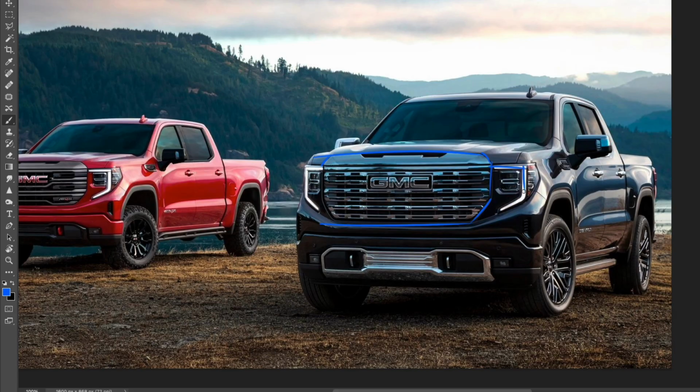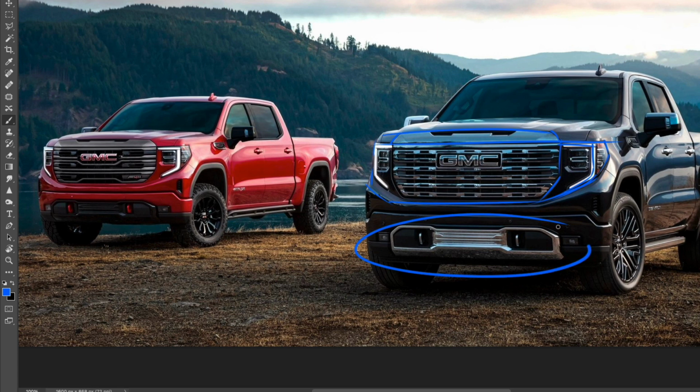We have the same treatment, obviously, of the headlights, framing everything in a nice way going all the way to this point. So we have this large framing of the front fascia, which I really like. One thing on the Denali though that I would love to change is this chrome piece at the bottom. That to me just shines a little too bright. It looks a little cheap maybe.